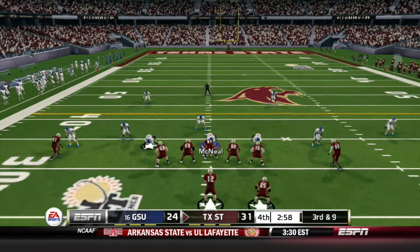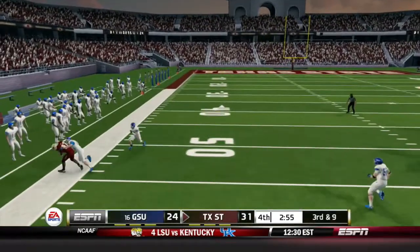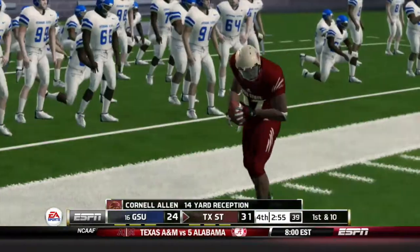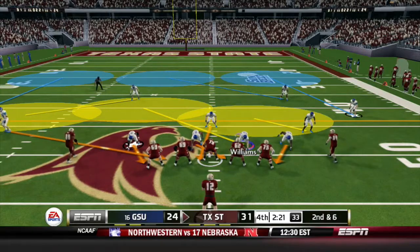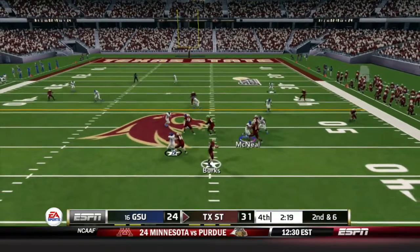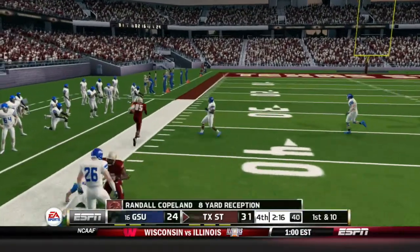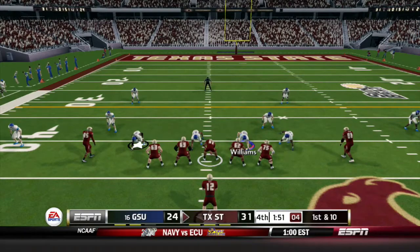It's 3rd and 9 for Texas State. Burks back to pass here. He's going to hit Allen here on the sideline for a 14-yard gain and a 1st down, and Georgia State cannot stop them on 3rd down. 2nd and 6 now. Burks back to pass. He hits Copeland, and Copeland makes his way forward into Panther territory for a first down.